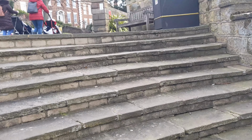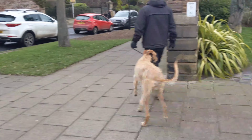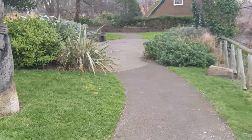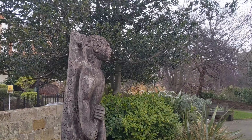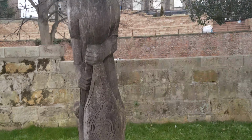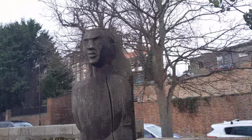And, you know, lots of steps. And this is the thing about Whitby. It's not good if you need to be on level ground, so you've got to be able to walk. And we have another wood carving here, and I think this is probably Pacific style Maori, so that's symbols.